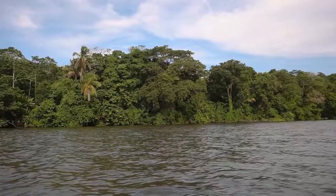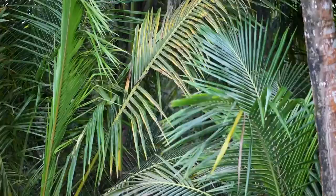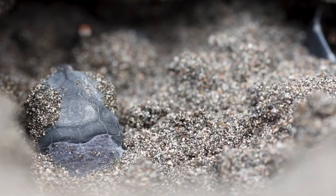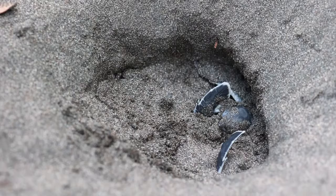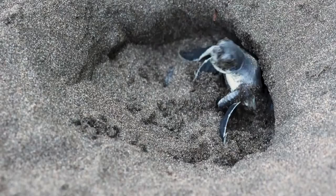But in Tortuguero, the beach holds something special. Baby green sea turtles. Every year, 30,000 adult green sea turtles come to this stretch of beach to nest. It is considered one of the most important regions in the world for sea turtle conservation.